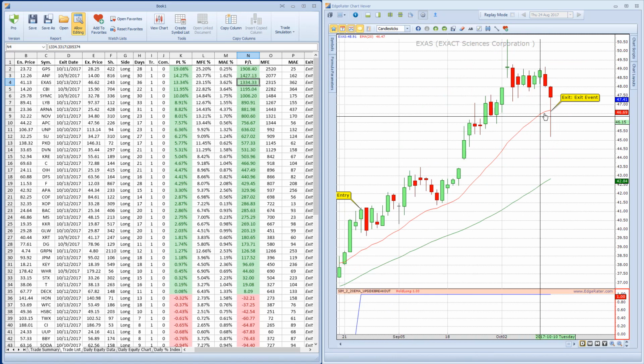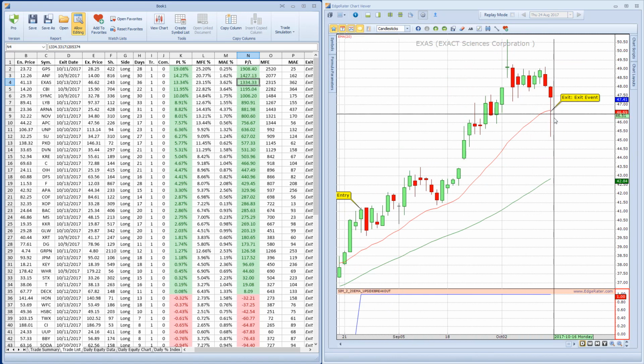XAS did trigger an exit because this Friday's bar came right down through the 20, but then back up again. But we are dealing with intraday trades, and if you had your exit stop down here, you would have been stopped out in this trade. That's just the way the system has been designed and programmed, so that will get you out of the trade.